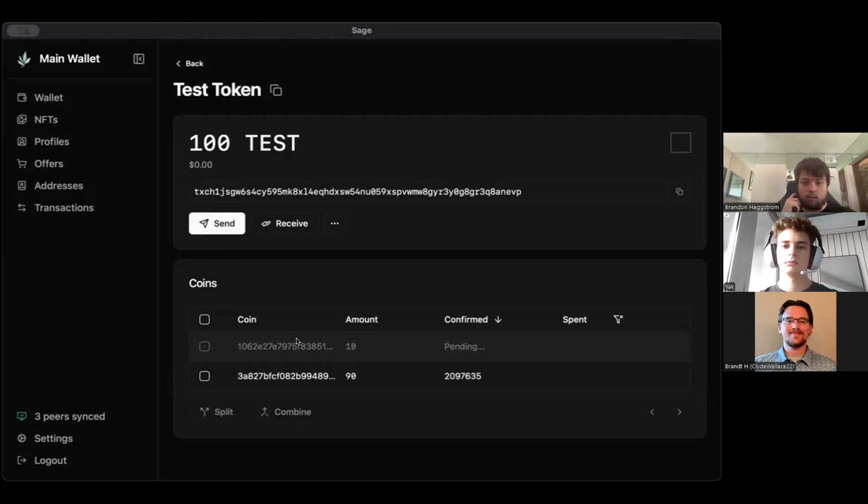Now, one potential thing that people might have different opinions on is how these invoice offers are taken. Currently, it just uses the regular offer standard, but it would be theoretically possible to have a different implementation where it looks at the offer, sees the requested payment, but instead of going through the offer system, it just directly sends to that address, because that would be more efficient to do. So if people have ideas on that, let me know.